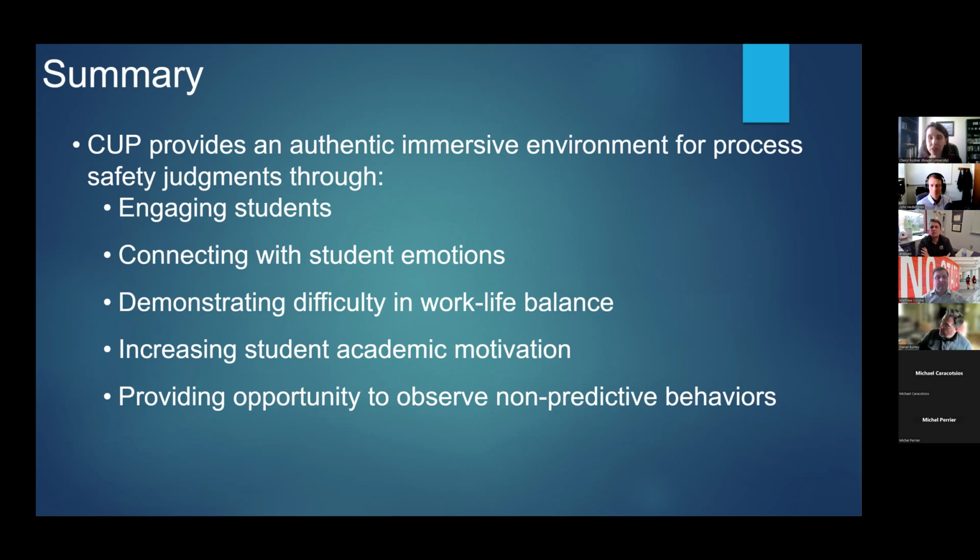It's also been shown to increase student academic motivation to engage, and we believe that it provides an opportunity to observe non-predictive behaviors of the students. So it actually allows us to see the approach they would take to reasoning through these types of judgments if they were in professional practice. Next slide, Matt.